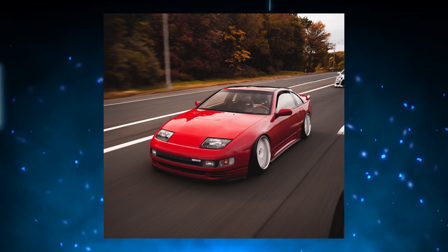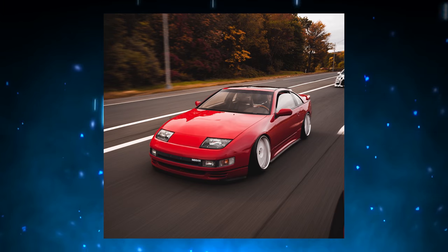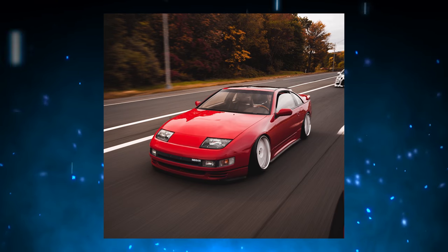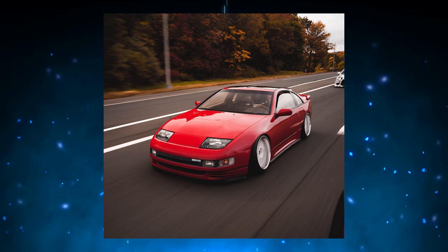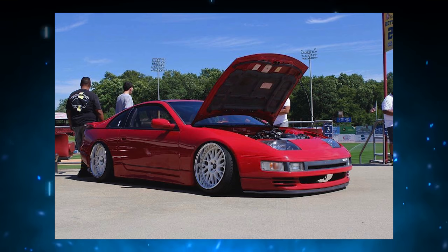I'm going to start right off the bat by letting you know that I think 300ZXs are some of the most underappreciated cars in the market. I think from factory, they have one of the most beautiful motors. When you pop open the hood, everything is very symmetrical.